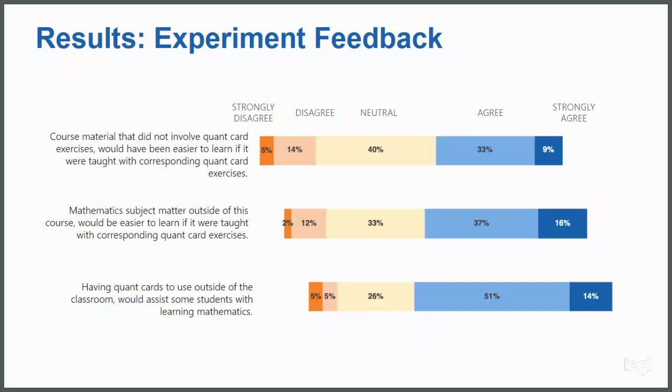For course material that did not involve quant card exercises, do students feel it would have been easier to learn if it involved quant card exercises? We see significantly more agreement than disagreement. Okay, 33% agree, 9% strongly agree. Much more agreement than disagreement.